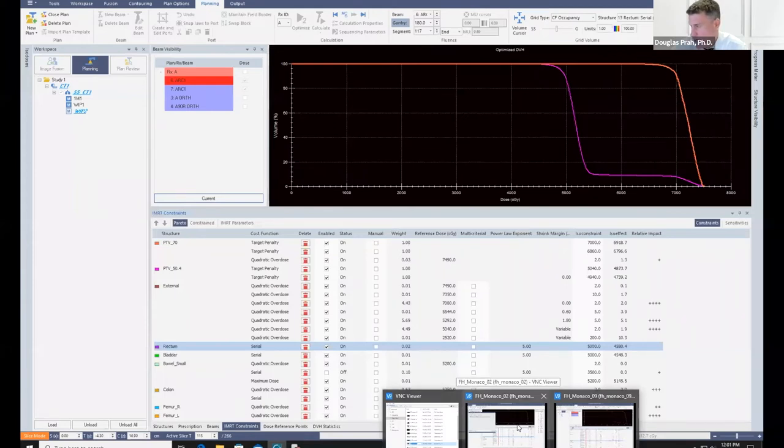I apologize. Again, Monaco is Monte Carlo, so it takes a little longer. Eclipse is great, it's very fast, but with Monaco you just have to be a little more patient. I feel like it can generate very high quality plans and do a very good job with organ sparing. But again, the cost is time, so you'll have to be patient as these things are running.